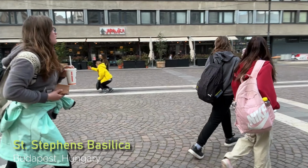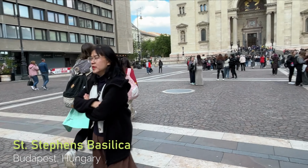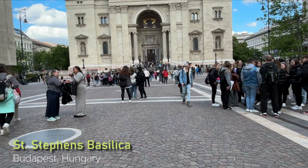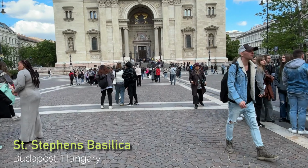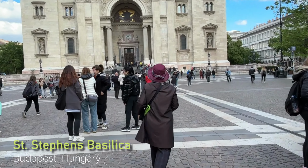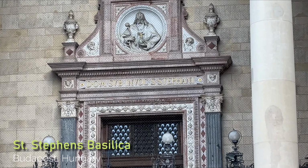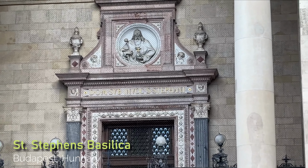Construction began in 1851, but it wasn't completed until 1905, over 50 years later. Through this time, the basilica faced many challenges, including the collapse of its original dome, but its reconstruction stands as a testament to the resilience of Budapest and its people.